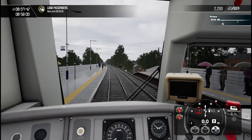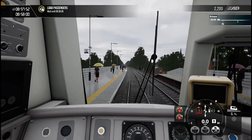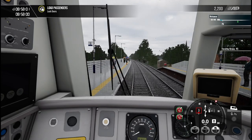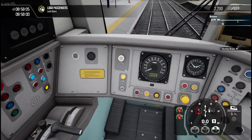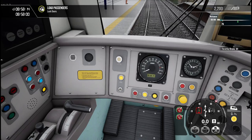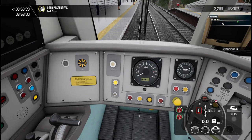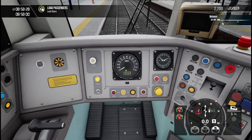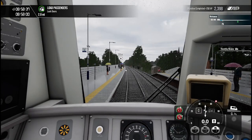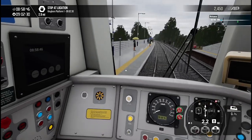I'm a big fan of window wipers as well, and these window wipers are quite nice. Platform announcements telling people to drink water. Right, I think we're off in just a sec. 2, 1. What have you done, Jack? It's alright. Still learning. Close the bloody doors. And we're off.